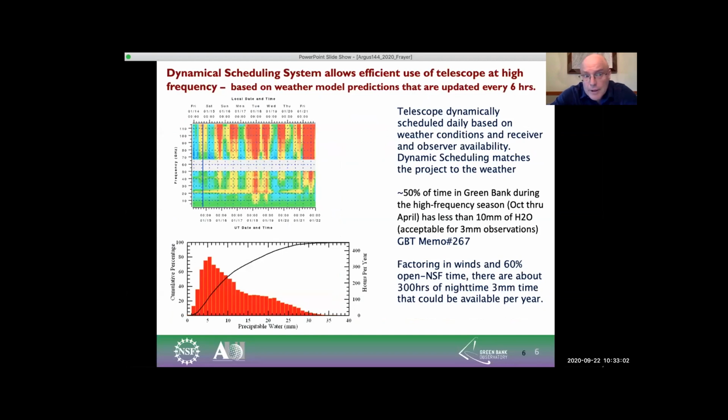In terms of our ability to use it at high frequency, we have a dynamic scheduling system. Anybody who's observed with the GBT realizes you can be scheduled at any time, and it gets scheduled every day based on weather predictions. Even though we're out in the east, you might think we're pretty wet, but in our winter season, October through April, roughly 50% of the time, historically, maybe things will change with climate change, but that's still an open question.